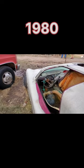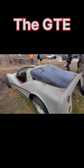In 1980, an electric version of the GT2 was designed with the help of General Electric, and a total of 50 were produced.